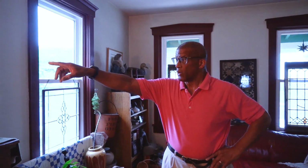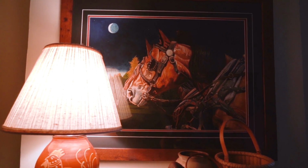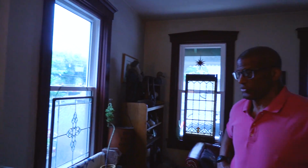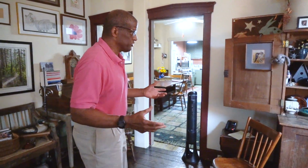The painting on the top is from Mackinac Island in the Upper Peninsula of Michigan, and that one I did earlier, and it must be one of my wife's favorites because it's never come down, and she's never ever offered it for sale. So we'll go through again, and you can see everywhere there are traditional pieces everywhere.